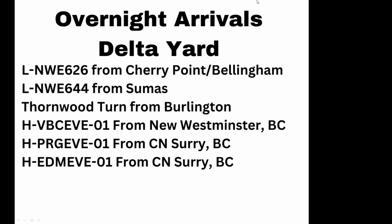L stood for local, NWE stood for the New West Division. And the 626 train was our hauler train that took traffic to Bellingham and Cherry Point. The train originated in Custer, brought all the traffic down from the branch out of Cherry Point, picked up at Bellingham, came into Everett, dropped this train off at Delta Yard, then the power ran around to Bayside Yard, picked its outbound 626 train up at Bayside, and then it returned back to Bellingham, where it tied up in the south siding at Bellingham.